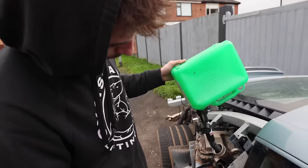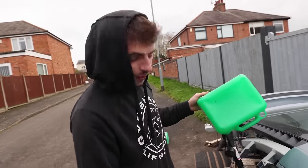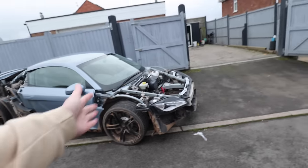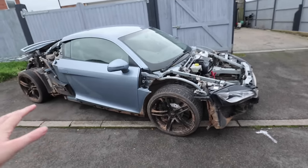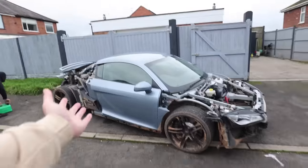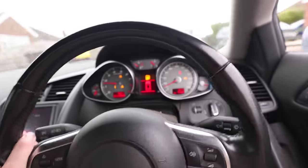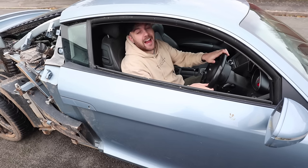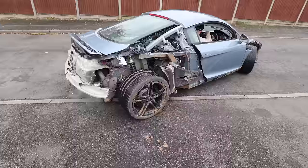How are we getting on back here? It's not quick. What, the car or the fuel? Well, the car without the fuel is definitely not quick. Right, take two. Let's see if we can get this started. And the first thing we've got to do with this car is get it washed, because it's in an absolute state. And we are off. Sounds mint. It is hanging. What do you mean?